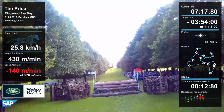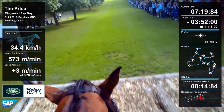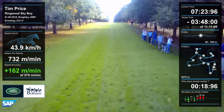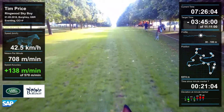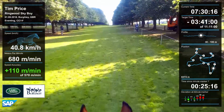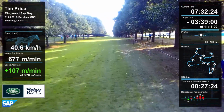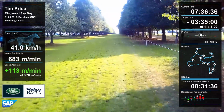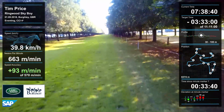And this horse, Ringwood Skyboy, was brilliant in that department. He kept digging deep and finding himself within the demands of the job. That's what's made him so remarkable, is that he understands that this is hard work, but he understands also that it's not forever, and that it's enjoyable, and it's not something to shy away from.